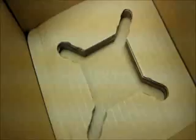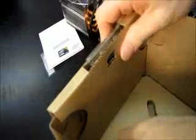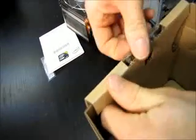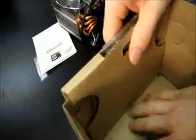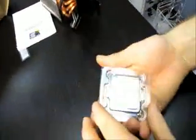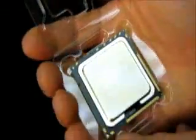Here, we'll go ahead and throw this aside. How do I get the CPU out? I haven't actually seen this retail box before. Can I pull it out this way? Nope. Can I pull this out first and then get it? Aha, there we go. Okay, so there it is, the 990X, the $1,000+ CPU, the fastest performing desktop CPU on the planet.